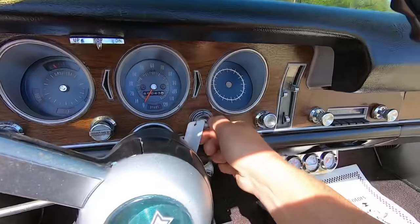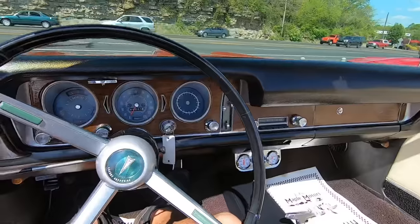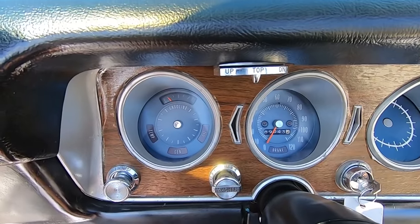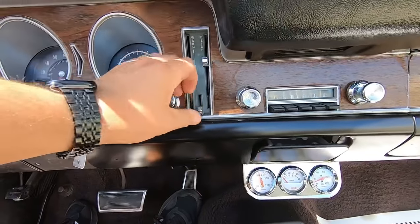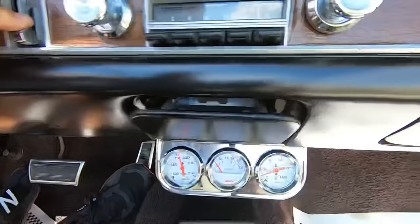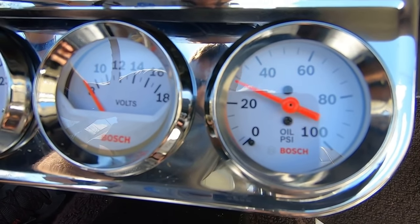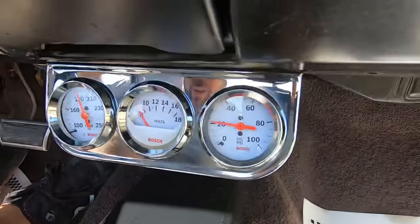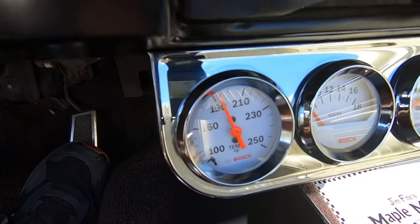Let's get her started up. Starts up pretty good. 100% need to get some fuel. That thing is on E. Blower motor is working. No AC on this one. Oil pressure looks to be a little bit low, but just tap the gas, she shoots way up. Engine temperature is in a good position.